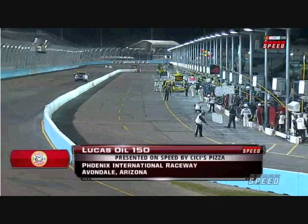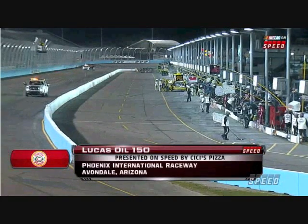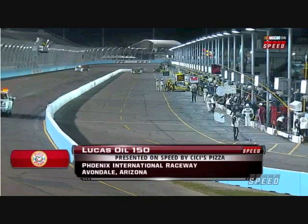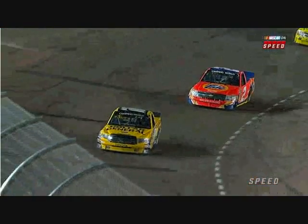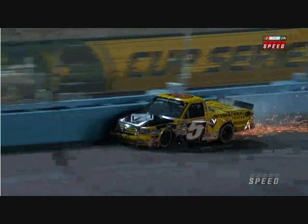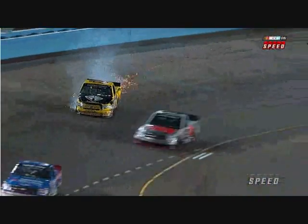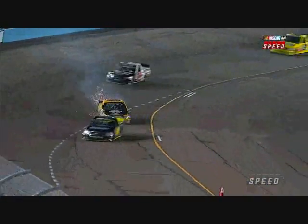And this time it was the 5 of Travis Quapple once again having tire issues. This time he hit the wall just a little bit harder, so they continue to work on that truck. The 18 of Kyle Busch and the 2 of Clint Bowyer still 1 and 2. The 5 of Travis Quapple already cut that right front tire down and made some pretty significant contact with the SAFER barrier. What a tough day for Travis Quapple.